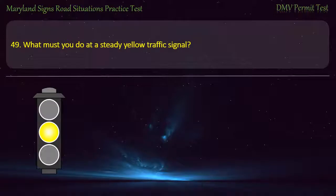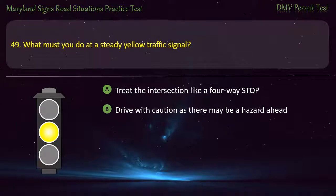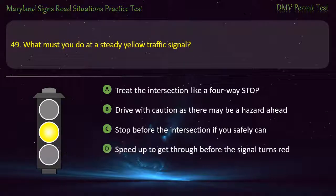Question 49. What must you do at a steady yellow traffic signal? Treat the intersection like a four-way stop. Drive with caution as there may be a hazard ahead. Stop before the intersection if you safely can. Speed up to get through before the signal turns red. Answer. Stop before the intersection if you safely can.